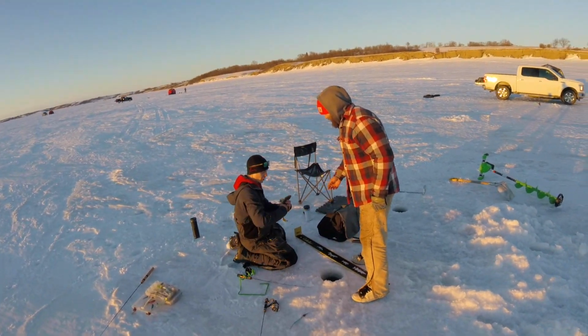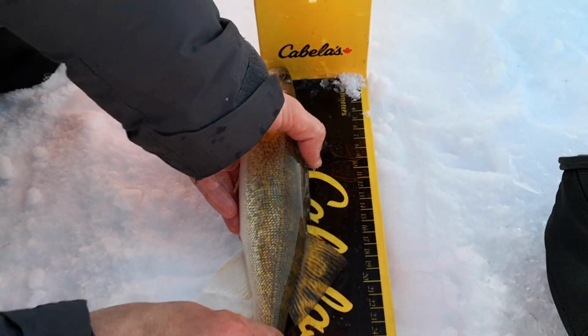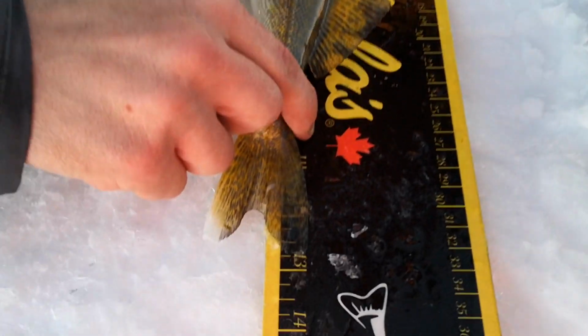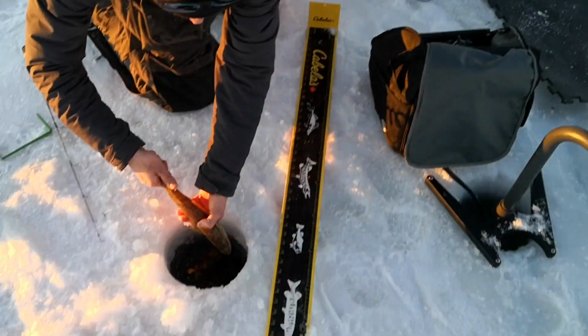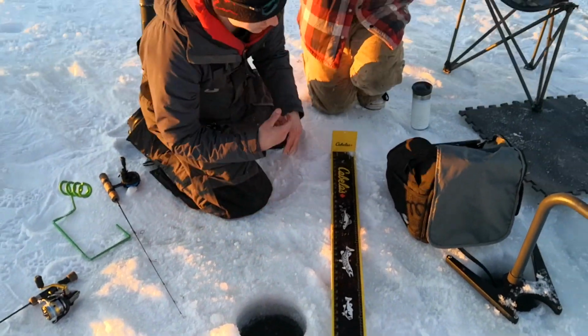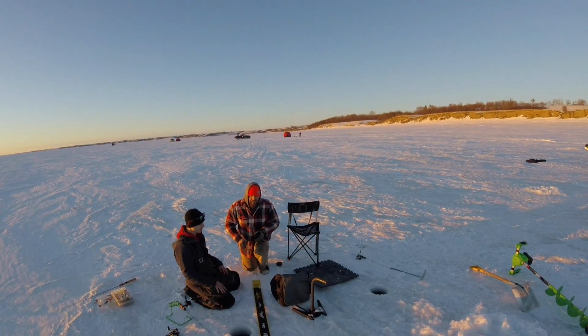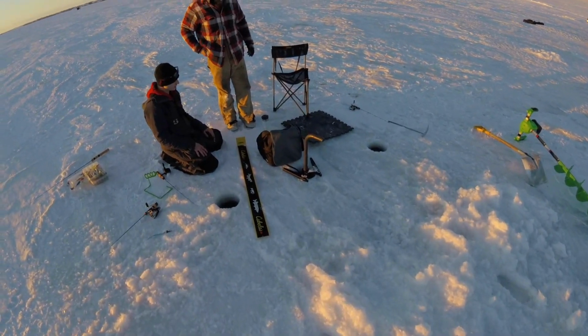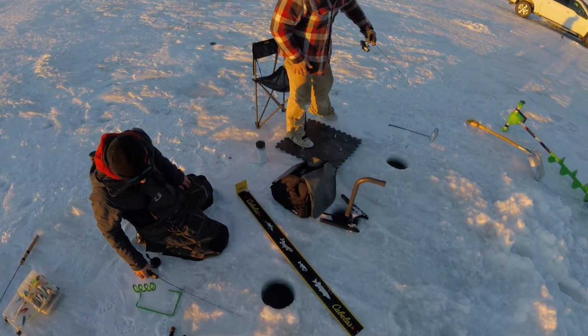You're recording, Luke. Yeah. It is February 20th, 2021. Dawson has a walleye, 12 3/4 inches. There he goes. Perfect, nice job. So there's a walleye down there, hey? Yeah. He was at the bottom or what? Oh yeah, chased me right up off the bottom.